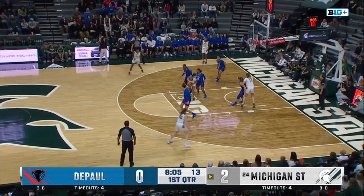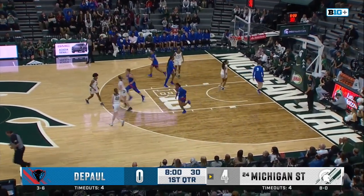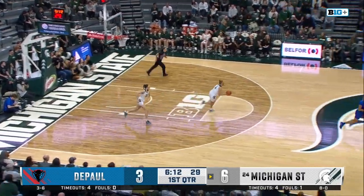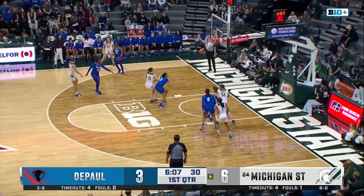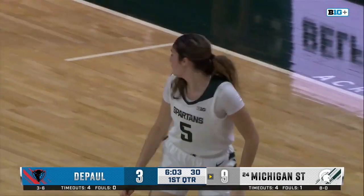Bailout pass out to Jocelyn Tate. Tate lobs this one up and uses the window to get it done. Banks open on Sunday. You heard a little bit about her family's connection here to Michigan State out of Bedford, Indiana. This one a three on the far side, and it goes. Emma Shoemate gets it to fall.